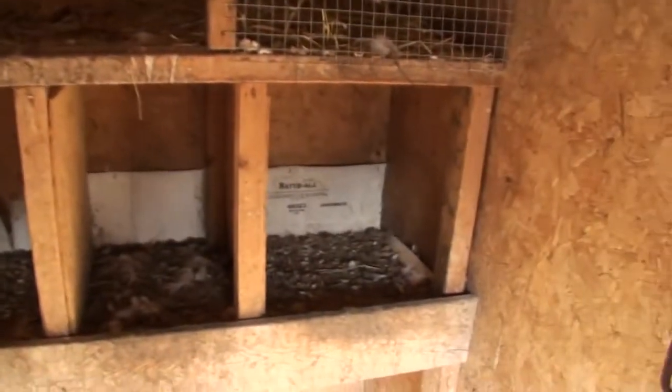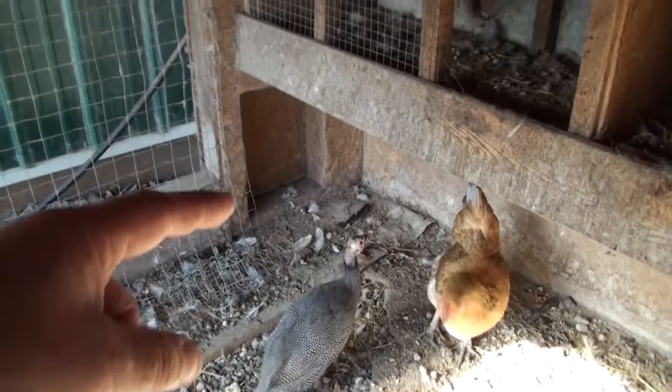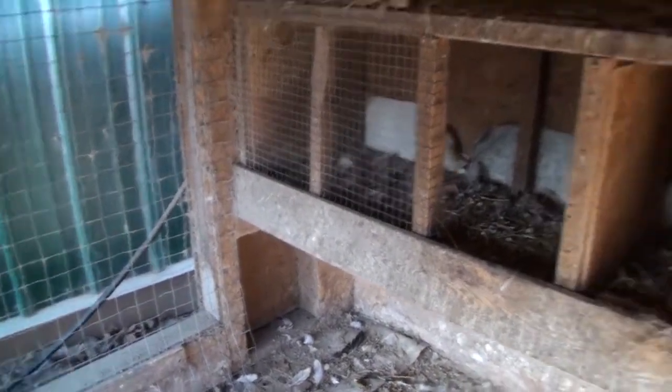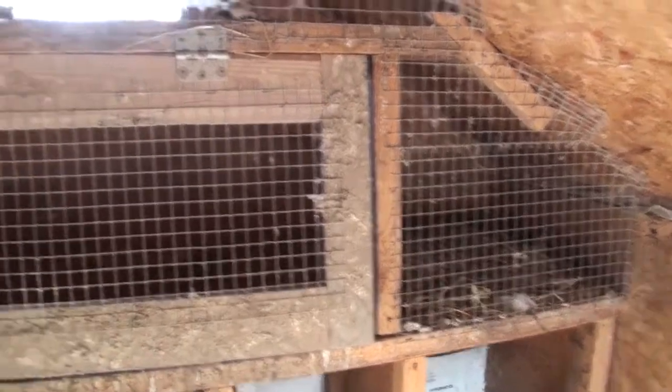Now here's our nesting boxes that we have up here, and there's a little door down here that we had an exit out into a small yard that was out in this area. This top area we had pigeons in, which worked very well. This top just closes down. You have the pigeons in this area where they have their nesting, and they have an exit to go outside. So they would come and go as they pleased.